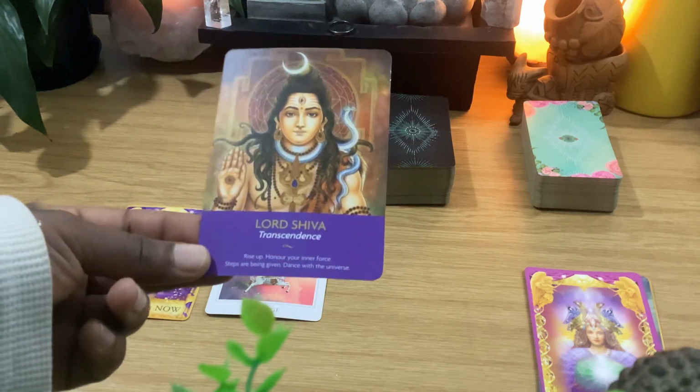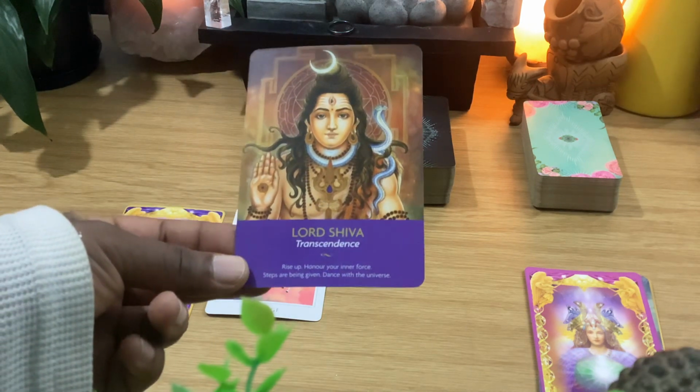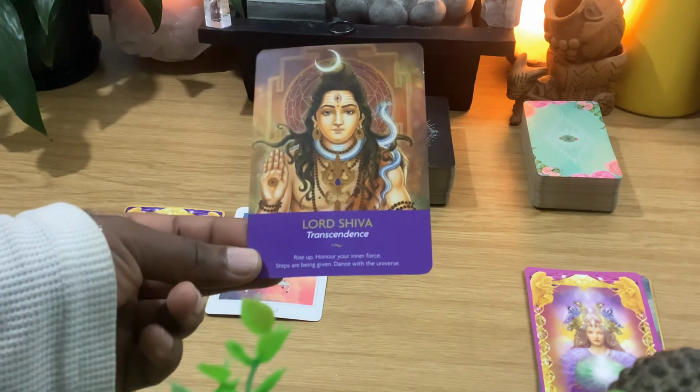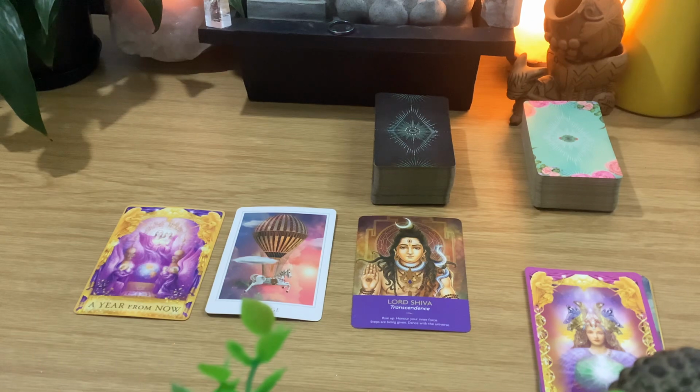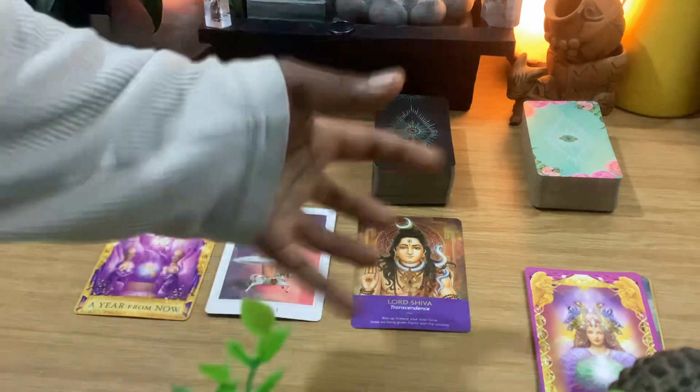And it says, rise up. Honor your inner force. Steps are being given. Dance with the universe. So again, we are speaking about having fun. It's important to have fun. We often forget about that. And just fun, just enjoying life.